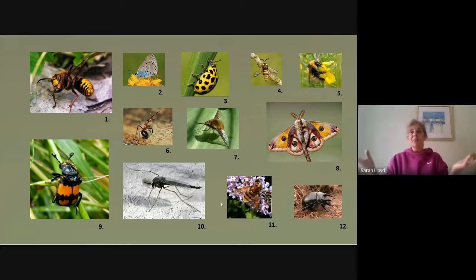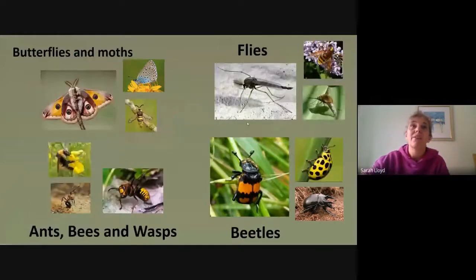So the insect group is massive and incredibly diverse, but you can divide it up into smaller groups called orders. And in the UK, around 80% of all of our insects can be divided into 4 main orders. There's the Lepidoptera, that's another word for butterflies and moths, so that includes things like the emperor moth, the hornet moth, the large blue butterfly. Then you've got the Diptera. Diptera means 2 wings. Di for 2, and ptera is the wings. Diptera are the flies. So you've got the hoverfly, the bee fly, and the Scottish midge.